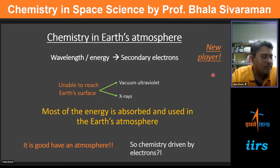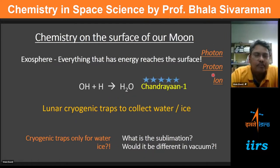But we are very much interested in these electrons because the moment you move away from Earth's atmosphere, the protection layer is gone. Now, any object which is away from the Earth's surface will face the entire electromagnetic spectrum. So the closest object to us where we can examine this is none other than our own Moon. The Moon's surface does not have the protective atmosphere that we enjoy here.